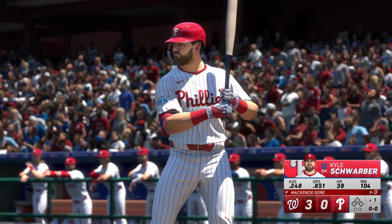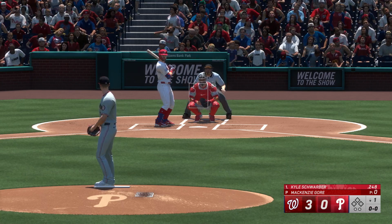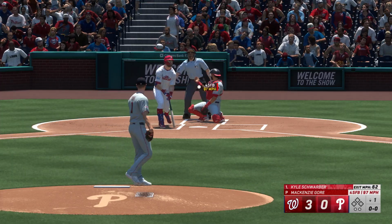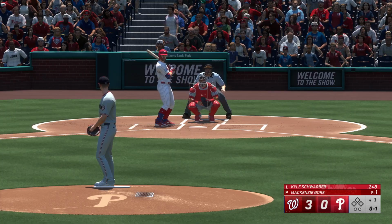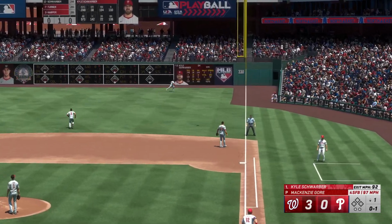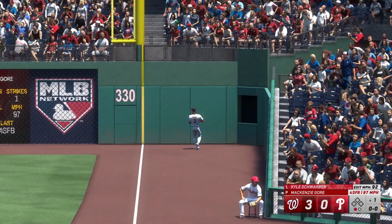And now for the Phillies, Kyle Schwarber. Kyle Schwarber. And first offering is fouled off. Swing and a drive deep right field. Way back there. Has room, and he makes the catch.